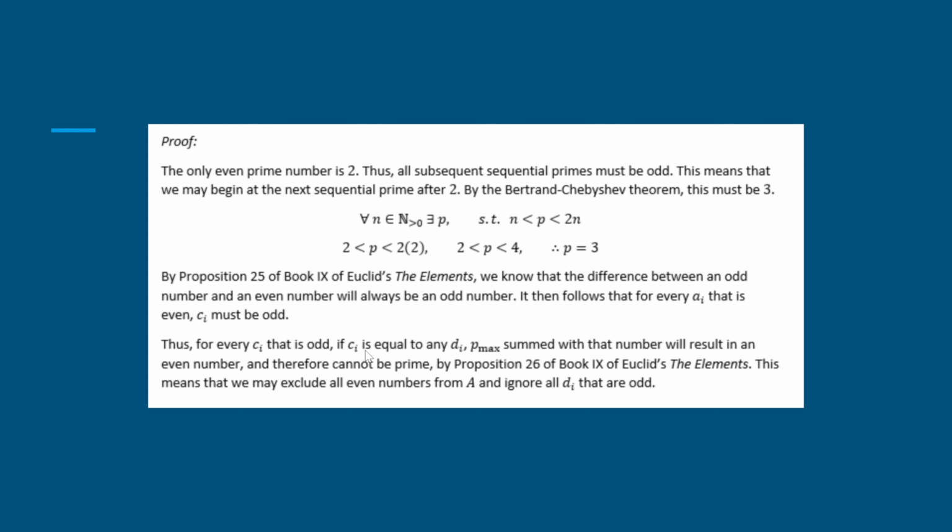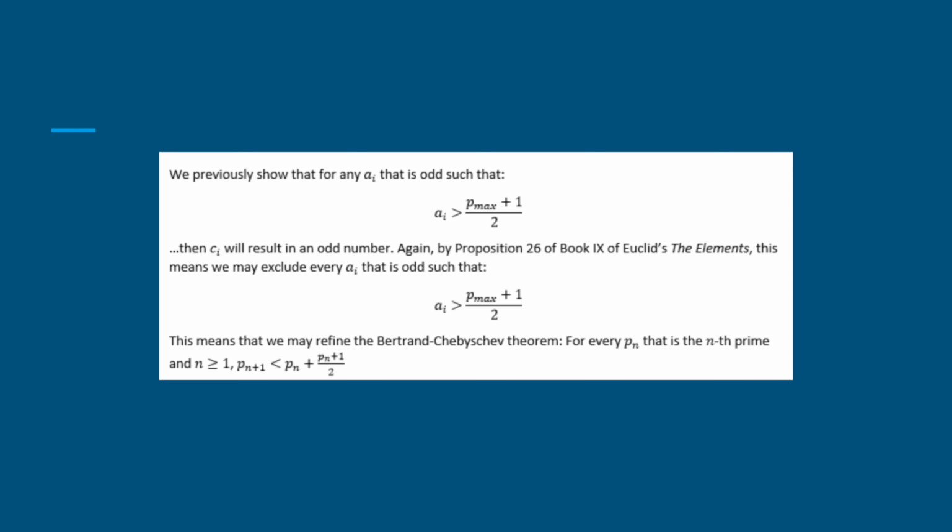That's for every CI that is odd. If CI is equal to any DI, then P max summed with that number will result in an even number, just like I just said. If you add it to the prime, you'll get an even number, therefore it can't be prime. So we can exclude all even numbers from A and ignore all DI that are odd, because if you add the odd number to the prime, you'll get an even number, and it's not going to be prime.